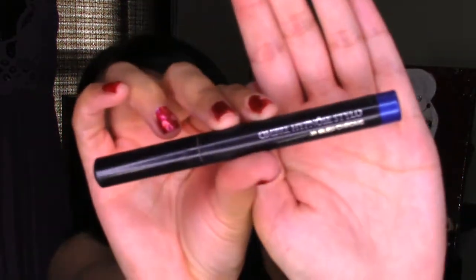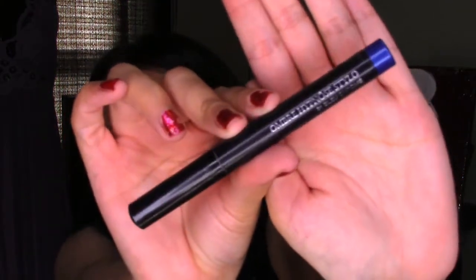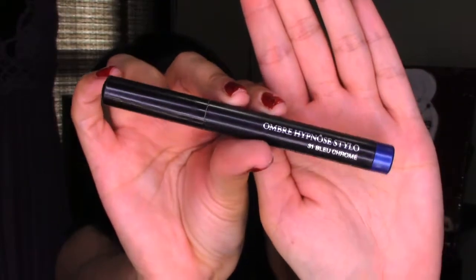And alright, so we're trying things out. And I am going to break out an oldie but goodie, something that I have used in the past. I think I got it two gifts ago. I can't remember. But this is the Ombre Hypnos Stylo eyeshadow stick. So that's what it looks like. It is an eyeshadow stick. I have this one and then of course the black one.